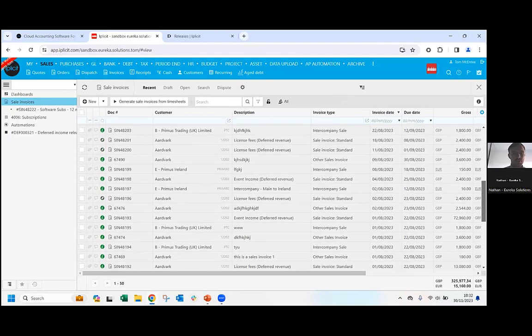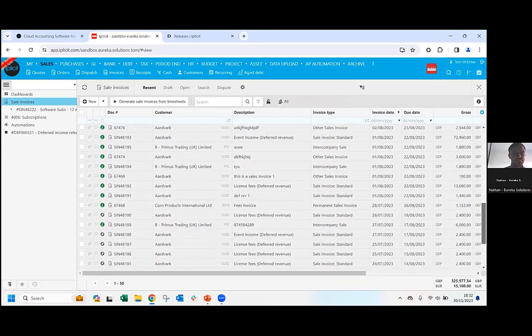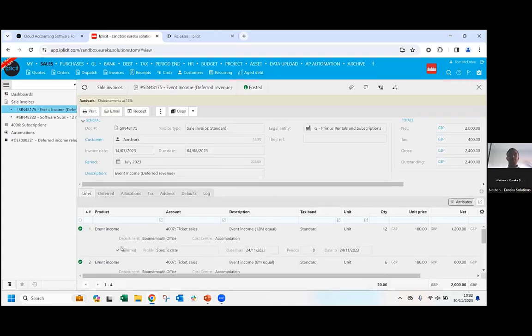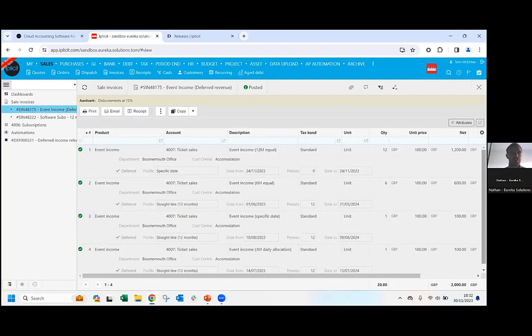So if I pop down here, we'll have a look at this invoice, for example, another deferred revenue. Now you can see this is a bit more in depth. If I pop this up, we can see a bit more about the line detail on this transaction. We can see we've got lots of different schedules for our deferred income. It's not just that £100 per month subscription, but iplicit will deal with that in the exact same way. So you can see we've got ones that are every 6 months, per 12 months.